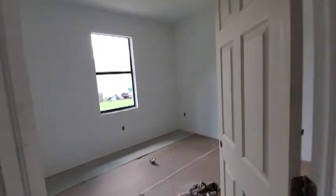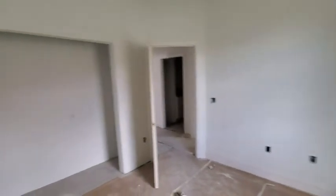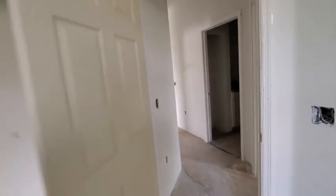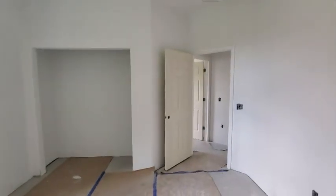I'll take a turn to the right here and go down to the bedrooms, where we can see our trim is all in. Floor trim is in. So quite a bit done in here. This is one of the bedrooms. Coming over here is a second bedroom. So really coming along nicely since the last time we were here.